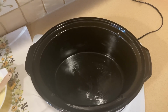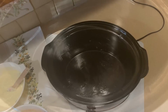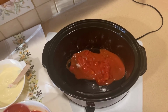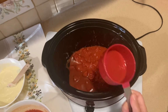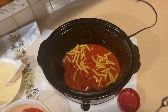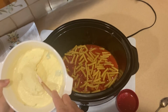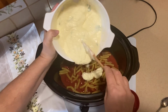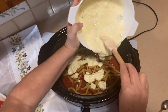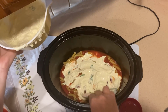Before I plugged my crock pot in or turned it on, I greased the entire crock pot. So the first thing I'm going to do is put 2 cups of sauce on the bottom of the crock pot. And then I'm going to take a third of the box of ziti and sprinkle it right on top. I'm going to take half of the ricotta mixture and we're just going to put that on top of the ziti and sauce. It's going to sink a little, there's nothing you can do, but you get the idea of what you need to do.